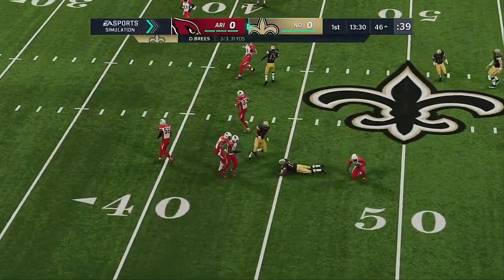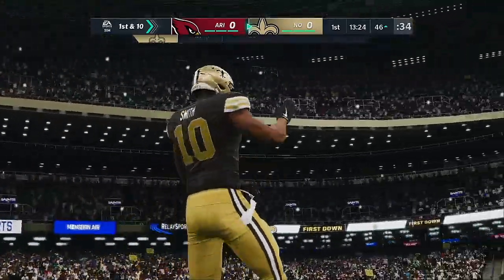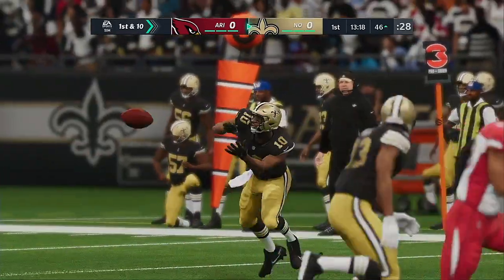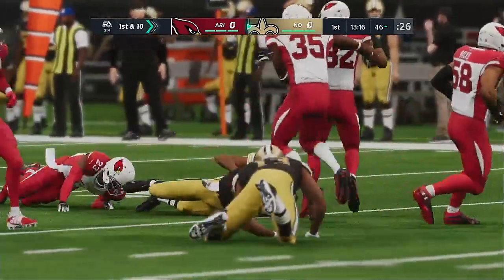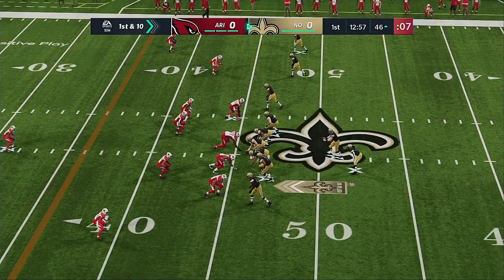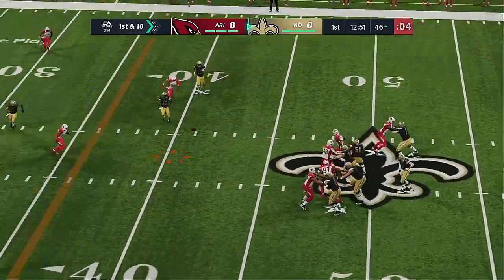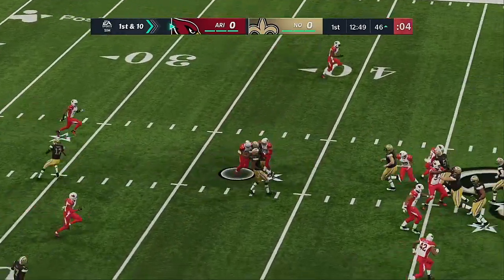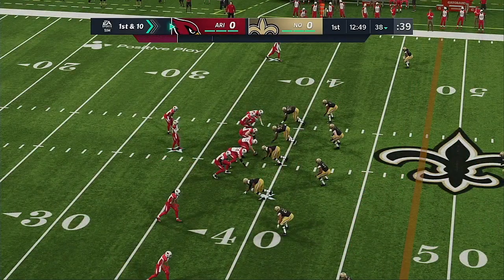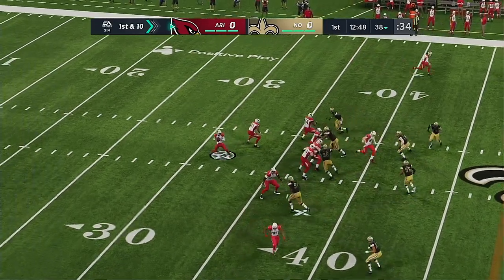The throw from Brees into the hands of Smith. And he'll be taken down, but not before he gets into enemy territory. A gain of 13. It's a first down. At the 46-yard line. Again, it's Brees. Oh, this ball's tipped and intercepted. And they have it at the 38-yard line. They'll take over first and 10 at their own 38.